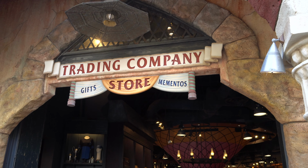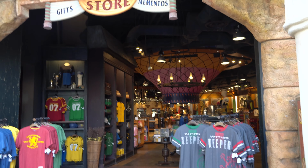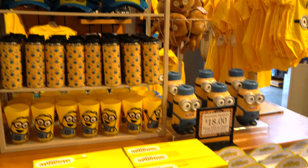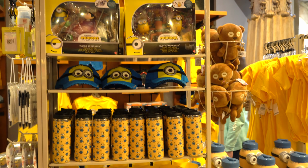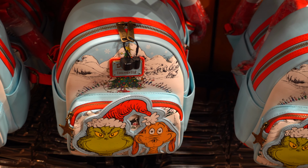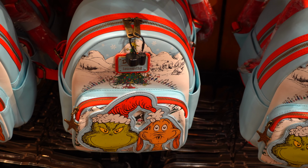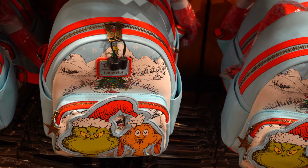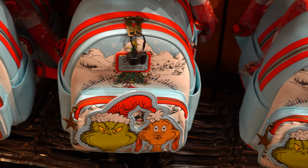Okay, we've made it over to the trading company. Let's go see if that popcorn bucket's in here. So I see more of the sippers here. There's no popcorn bucket. So I'm not sure if I've shown this before. I feel like I have, but not entirely sure. This is a Grinch lounge fly. This is pretty incredible. $85 for this.